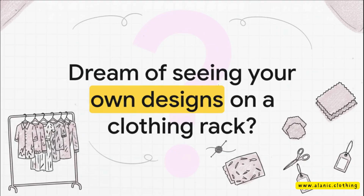It's the dream for any designer, isn't it? That feeling of walking into a boutique and seeing racks filled with clothes that have your name, your style, your whole vibe. Well, that vision is way closer than you might think, and we're here to show you the practical, step-by-step path to get there.